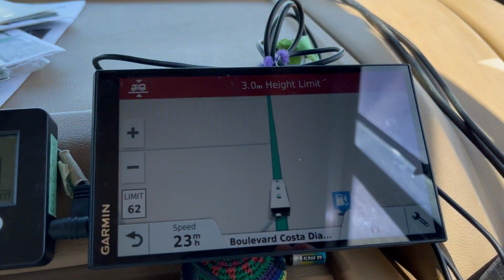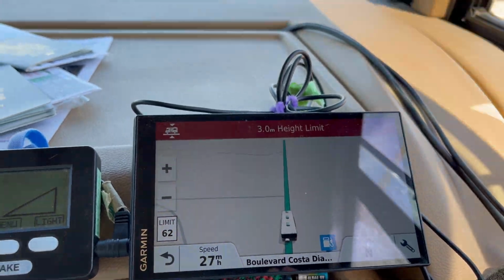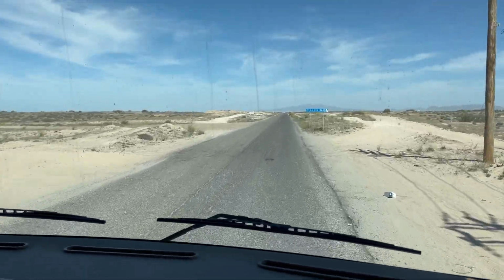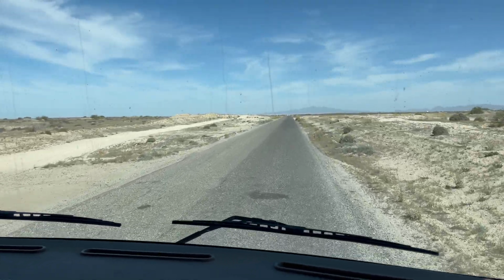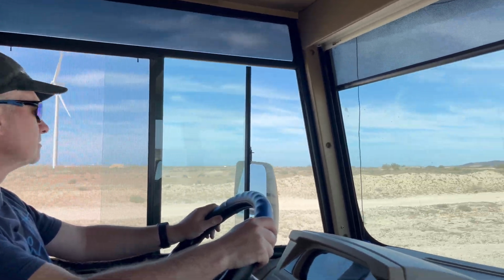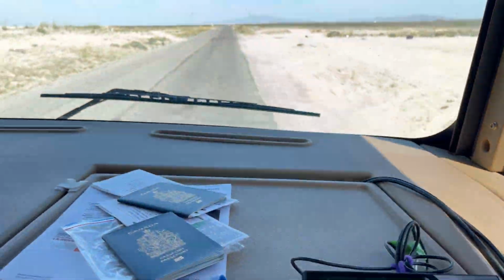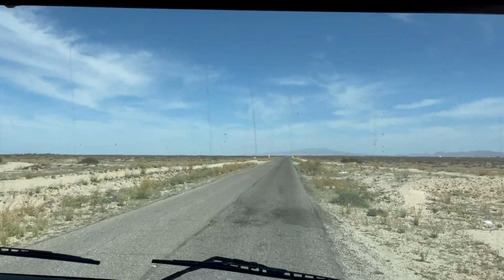So there's Garmin going height limit. And turn left onto the unpaved road. And it's trying to get you on these crazy unpaved roads to get out of this madness. Which would be, yes, it would make it even worse because look at all these unpaved sandy roads. Definitely not the way. This is the madness of Garmin RVs sometimes. But the main thing is know your route. Don't rely on just Garmin.